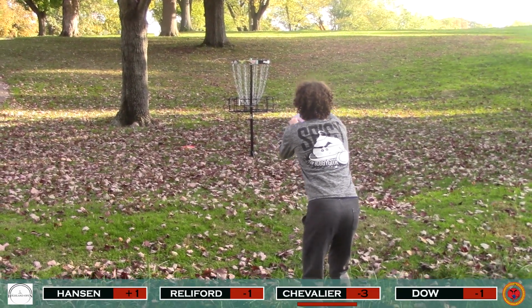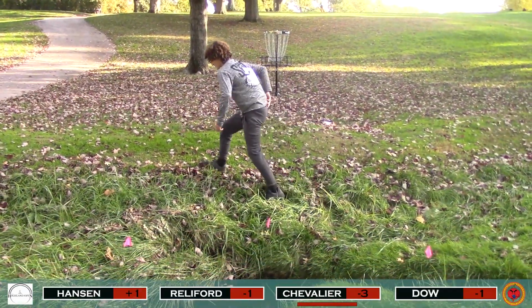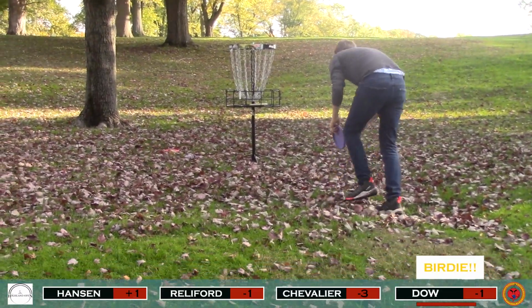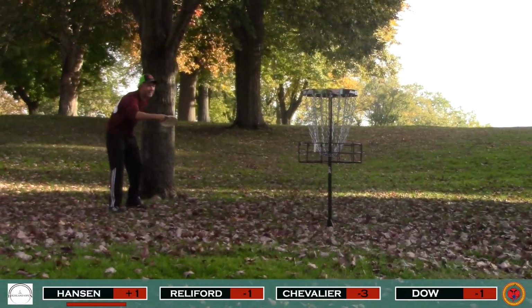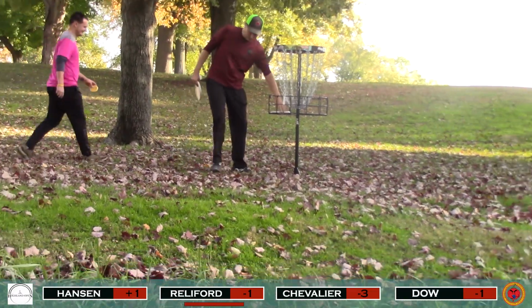See if he can clean up, walk away with par, and he chains out. So this is probably the first mistake we've seen from Adrian today. He'll take a bogey. Beautiful birdie from Aren Dow. Just parked it. That was a great shot. Take my par. Nick will take his. Tap-ins is one thing.